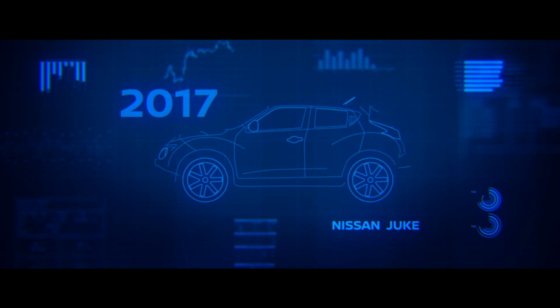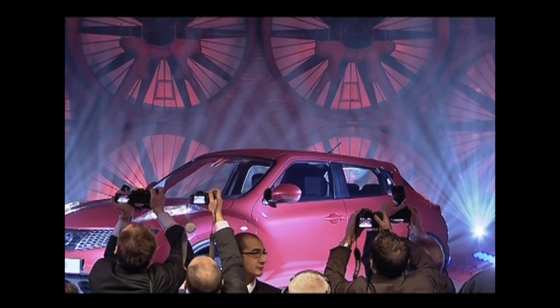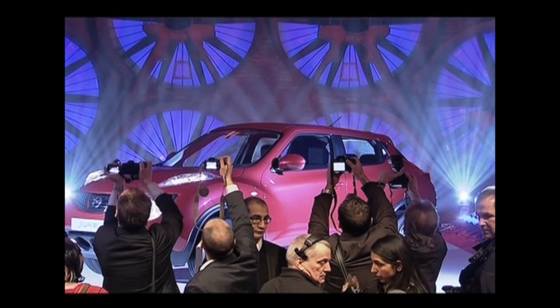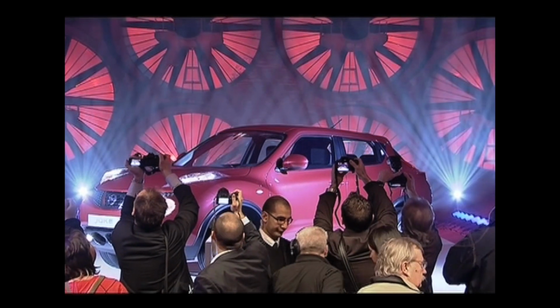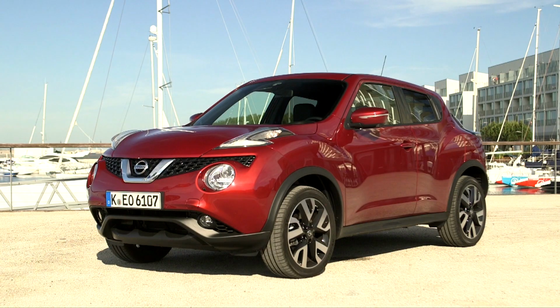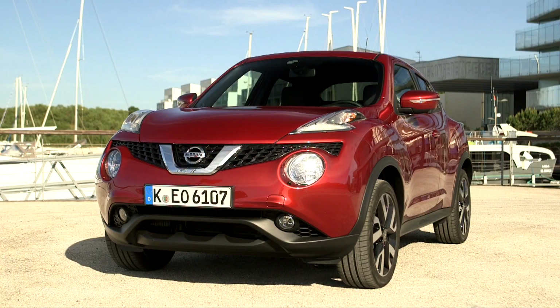Nissan have a habit of starting their own segments, and the Juke launched in late 2010, pioneering a brand new B crossover segment. The small SUV hadn't been thought about yet, and Nissan put a rather bug-eyed small hatchback on stilts and called it a Juke.